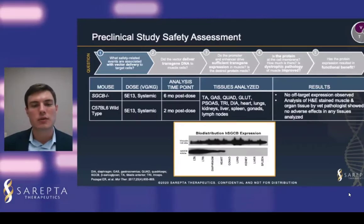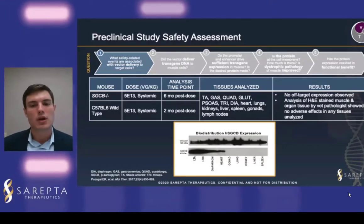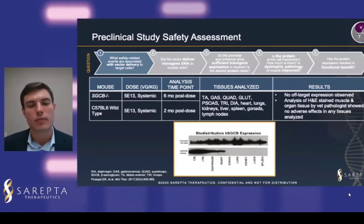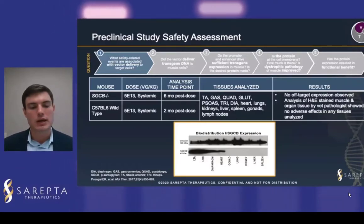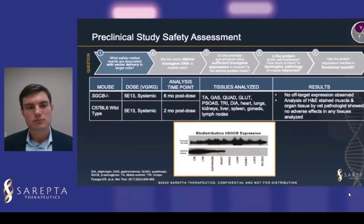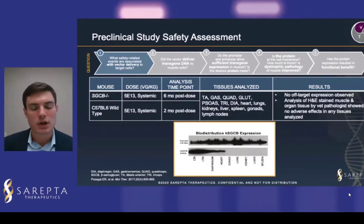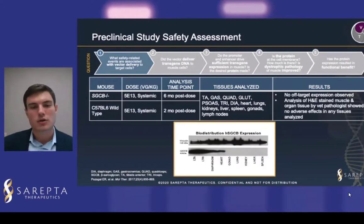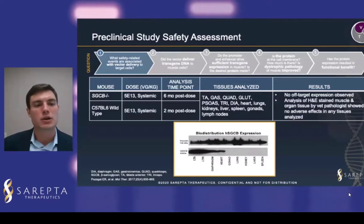And what we can see here, beginning with the study in the diseased beta-sarcoglycan knockout mice, as you can see in the Western blot shown below, is that we did not see any transgene expression in any off-target tissues, indicating that our muscle-specific promoter was indeed restricting expression solely to muscle. In both cases, analysis of hematoxylin and eosin-stained muscle and organ tissue, when reviewed by a veterinary pathologist, showed no adverse effects on any of these tissues that were examined. So this is preliminary evidence, again, that we are able to safely deliver our viral vector to our targeted cells.